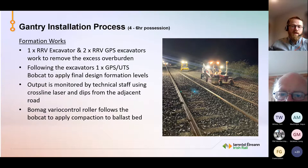And since the gantry cranes are moving up and down the site, the gantries need to be able to go over the Bobcat. In this case, when the gantries are dropping their sleepers, they're actually dropping them ahead of the Bobcat, which I'll show in the next couple of slides. So that's why we looked at a smaller version of the dozer, which is the Bobcat. Output is monitored by technical staff using the cross line laser and dips from the adjacent road. Following this, a Bomag bearing control roller follows the Bobcat to apply compaction.